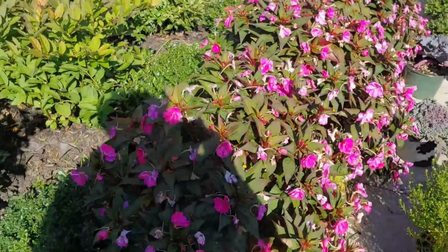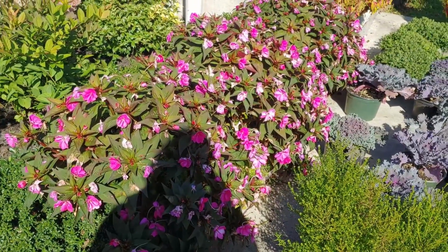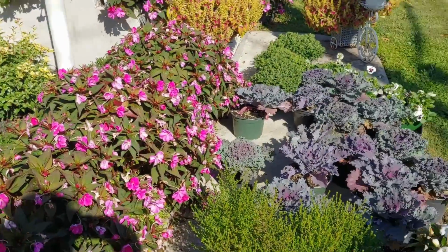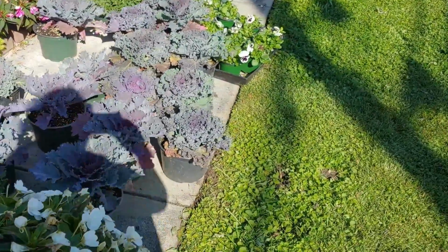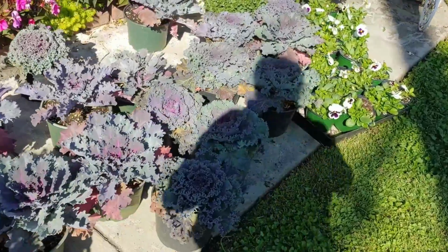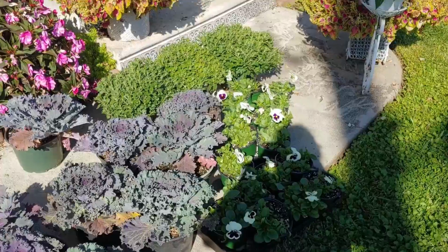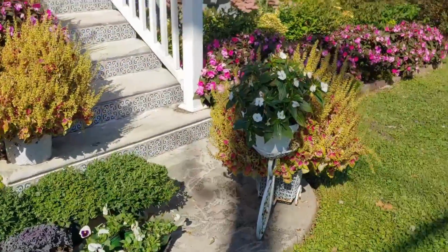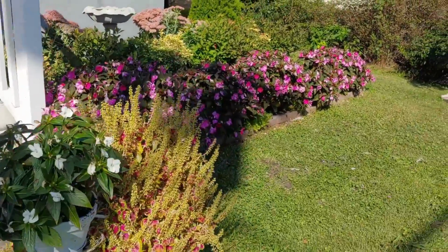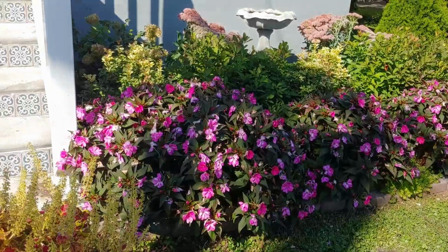And the sun patiens just look worse for the wear at this point. They're looking a little tired. And I think transitioning over to the kale and cabbage will be a lovely change to start bringing in the fall. So I will show you the after when I'm done replacing all of these sun patiens.